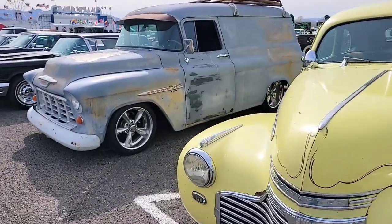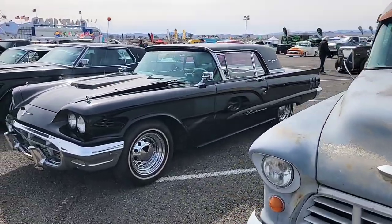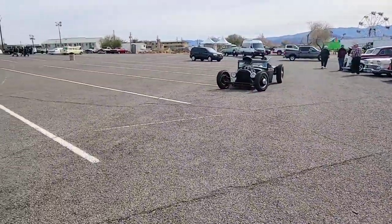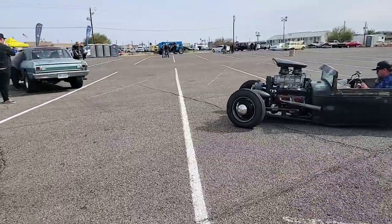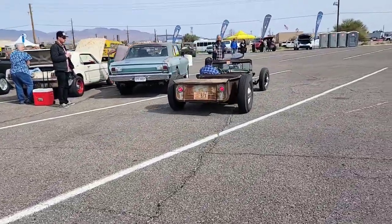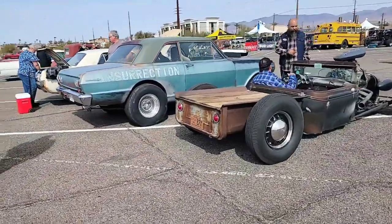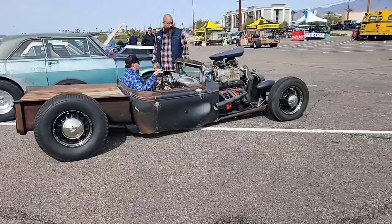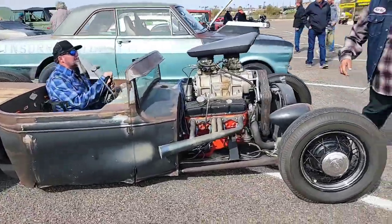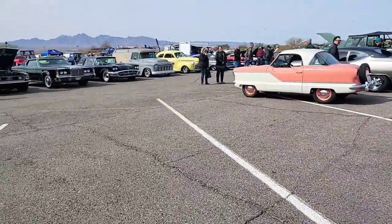That car was at a show last weekend. I guess it didn't sell. Yeah, they drive them around here. Let's chase this guy down. Let's pull him all the way around. There you go. There you go.